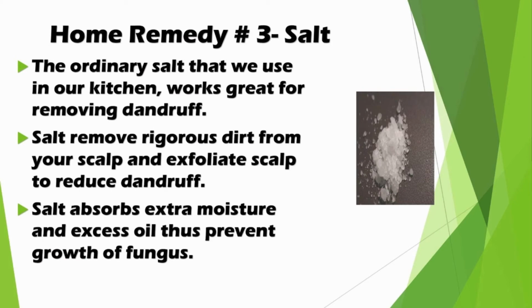Home remedy number 3. Salt. The ordinary salt that we use in our kitchen works great for removing dandruff. Salt removes rigorous dirt from your scalp and exfoliates the scalp to reduce dandruff. Salt absorbs extra moisture and excess oil, thus preventing growth of fungus.